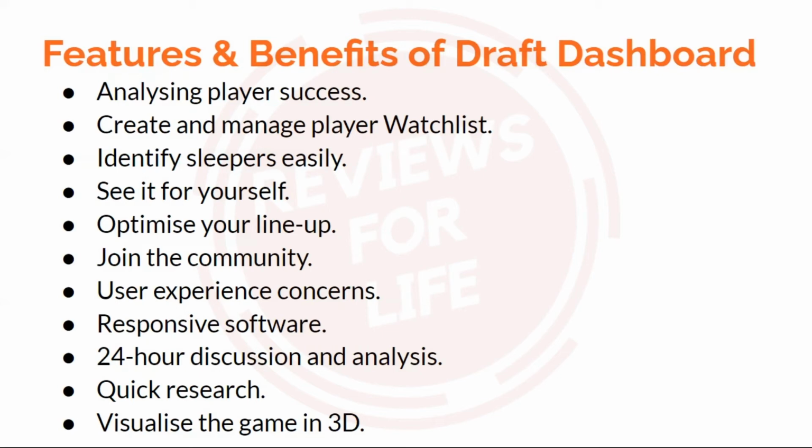And the last benefit we are going to talk about is visualize the game in 3D. These tools help you analyze tactics better than ever. You see who your drafts are lined up against from an overhead view. You also get to move players around in different positions in order to fine tune your tactics.